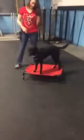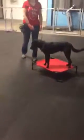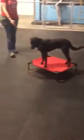So doing the place, good, place command. He walked right up there. And place can be anything. Place can be, there's like a mat over there, a little cushy bed, a cot, even a chair could be place. Good.